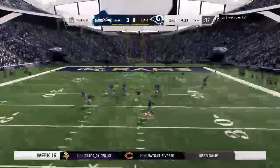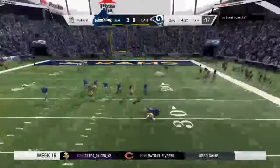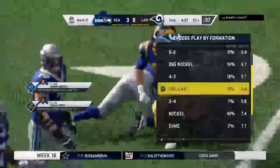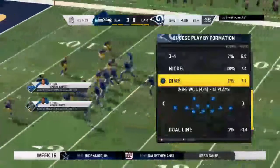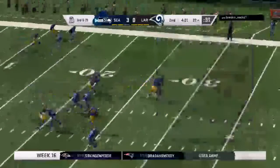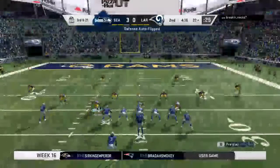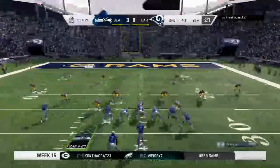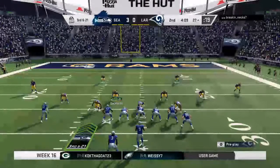On 2nd and 11 now. Haskins. And down he goes on the pressure from the Rams defense. Aaron Donald in there for the sack, and that is now 21 for him on the year. Wow, what a season. Need something from deep in the bag of tricks here after 1st and 2nd down went backwards. It's 3rd and very long.